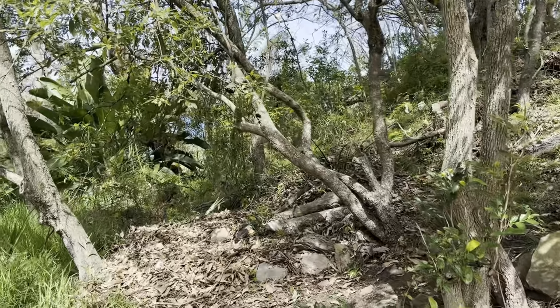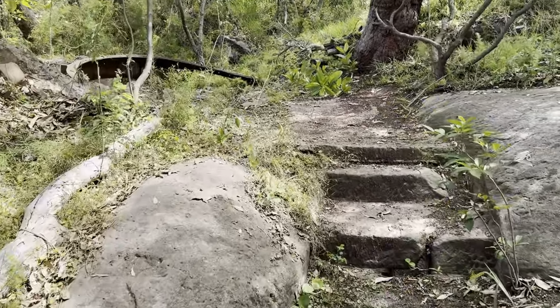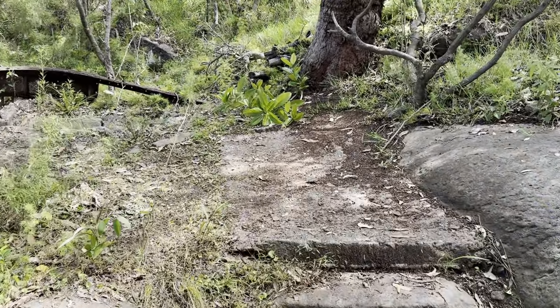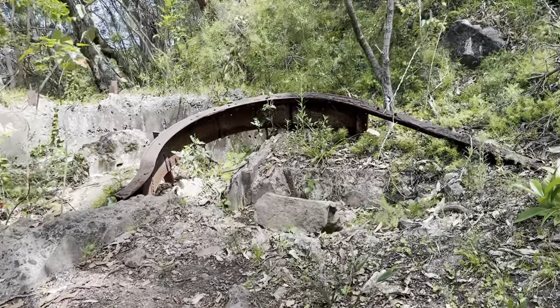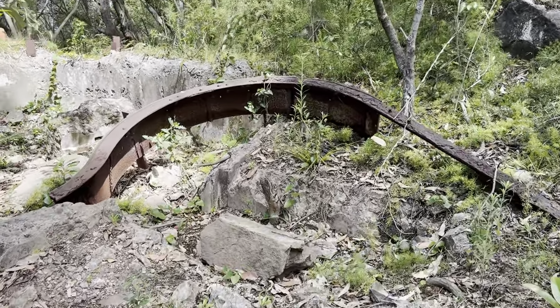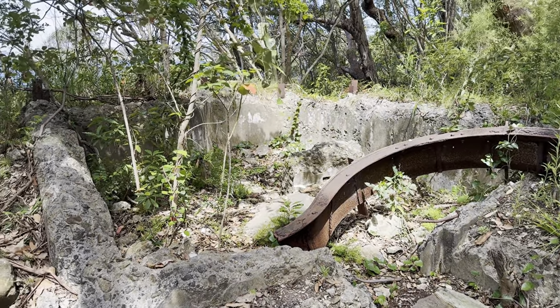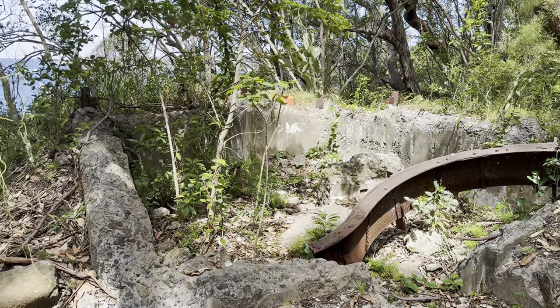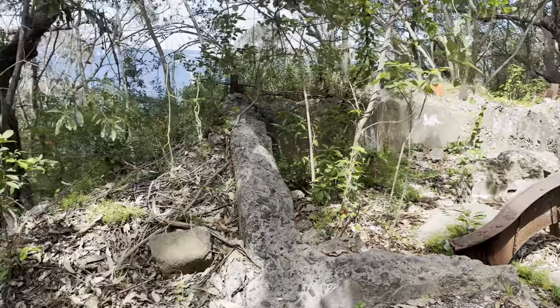All right, I did spot one more thing, but I don't think it's anything to do with an entrance. If this is nothing, then I'll wrap this one up. Nah. Oh, shit. Looks like maybe the remains of another gun placement, or maybe just a building of sorts. Not much left of it. But anyway, that's all for this video.